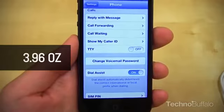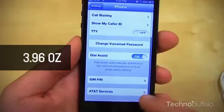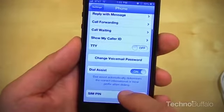The phone feels incredibly light. Its 3.96 ounces are hardly even noticed in the hand at all. Sometimes it's hard to even appreciate that there's a battery actually in there.